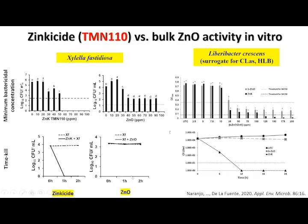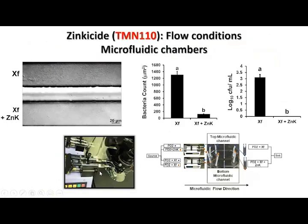And then Deepak, my postdoc, started working with Xylella, doing similar experiments. Interestingly, we saw that the MIC, in this case he measured the minimal bactericidal concentration, it was more active against this compound, and it was killing the bacteria in less than 1 hour. This is all an in vitro study, so we were encouraged to see what happened.